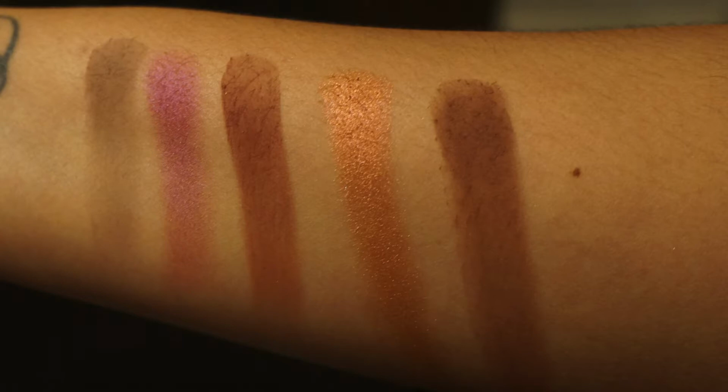Second color, Viola. It's a magenta violet with a metallic finish. Next color is Amara, and it's a rusty berry with a creamy matte finish. The next one is Cyclone, which is a pink copper with a duochrome finish. Nude Vino is a tan mauve with a creamy matte finish.